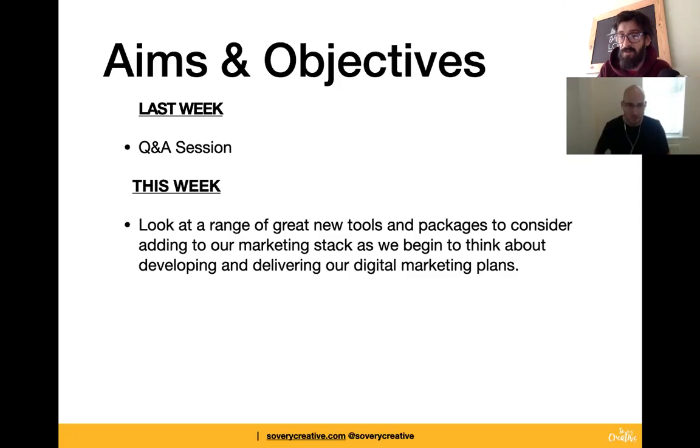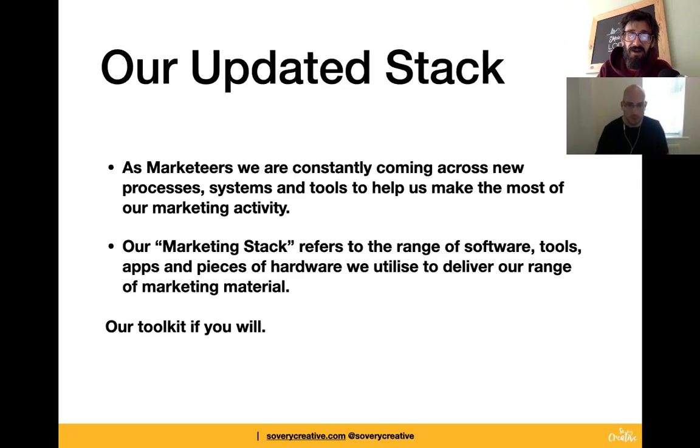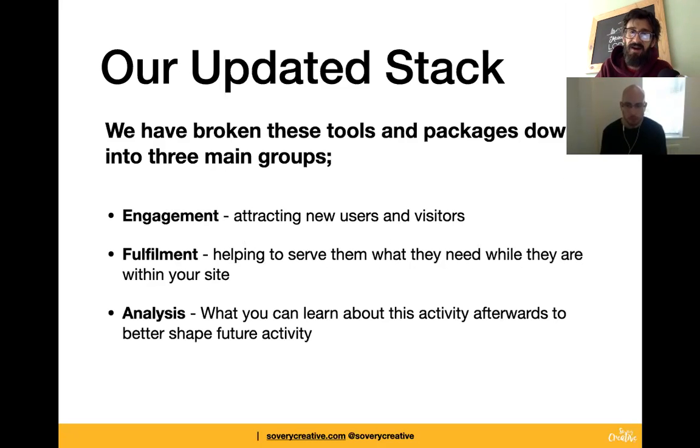So this week, like I say, we'll have a look at a whole range of different packages and tools that you can be making use of. We talked a few weeks back, I think in our first session, about our marketing stack being our toolkit, if you will. That refers to all of the different software tools, apps, subscriptions and stuff that we put to use across different platforms in our day-to-day marketing activity.